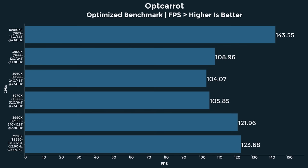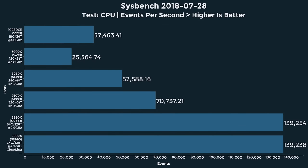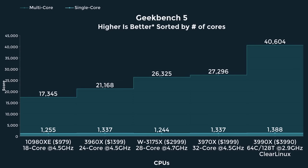But that took Clear Linux and some tweaking on the Linux side because each different Linux distro has different performance characteristics. So even on Linux, 64 cores struggles a little bit across all the different distros and all the different settings that you might be running with a particular Linux distro. But if you put in the work and tune it, you can get that 40% plus performance uplift, assuming that your program will scale to 64 cores. Your problem is big enough for 64 cores.